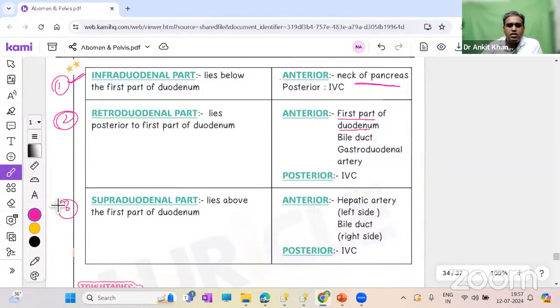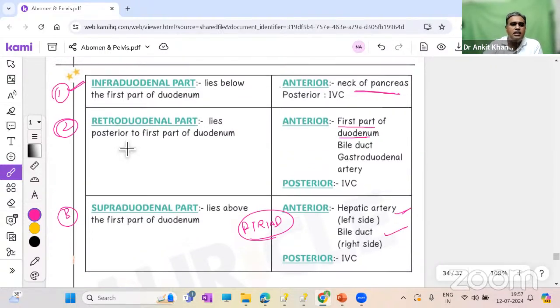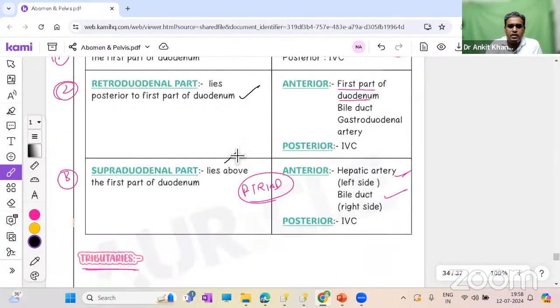The third part of the portal vein we discussed is in the right margin of the lesser omentum, where we had the whole portal triad. So here you are seeing even the hepatic artery and bile duct related to the portal vein. This is known as the supraduodenal part. So we have these three parts of the portal vein. This is very good in writing exams. It is the same thing, but you are describing it in a beautiful way: infraduodenal, retroduodenal, and supraduodenal part. It's a beautiful way you can write.